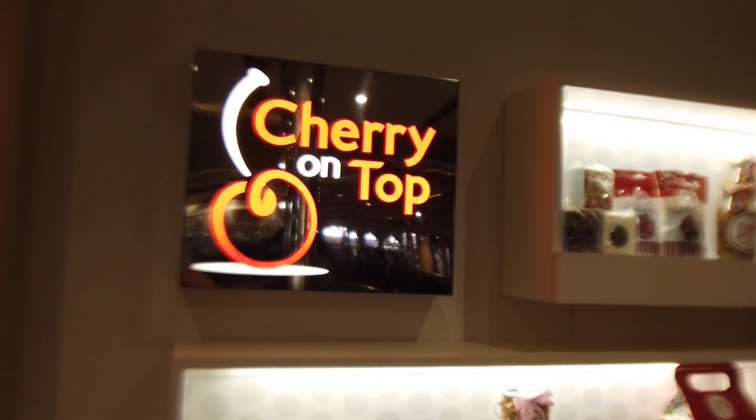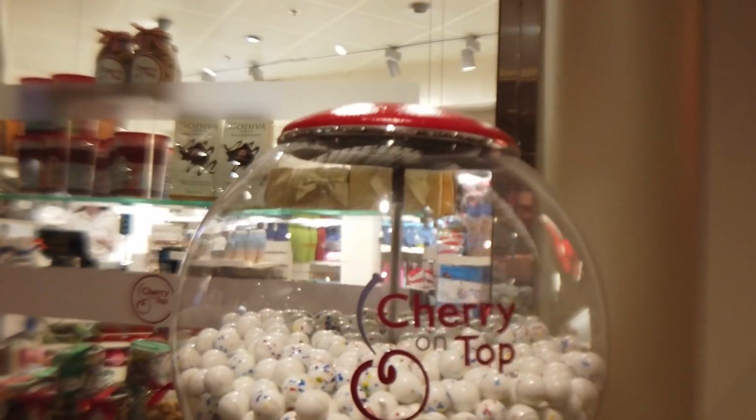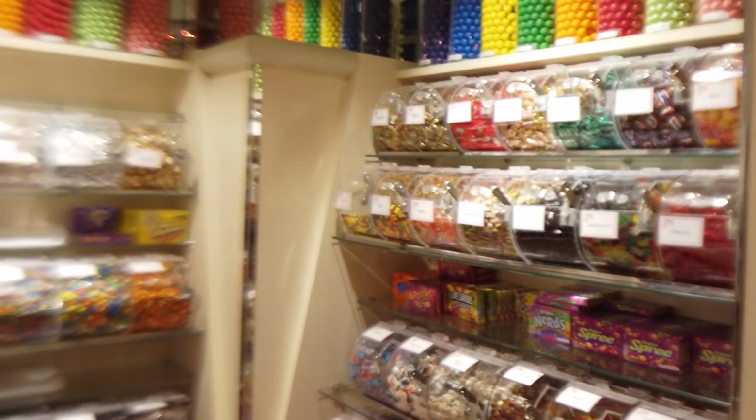If you've got a sweet tooth, you might want to check out Cherry on Top, the onboard candy store that is always stocked with your confectionery favorites.